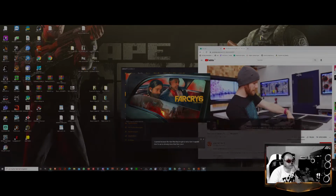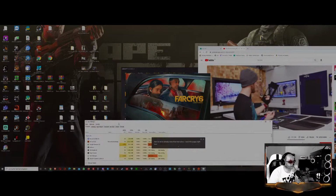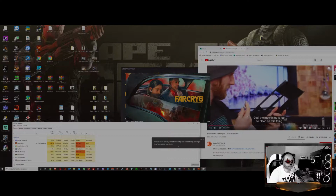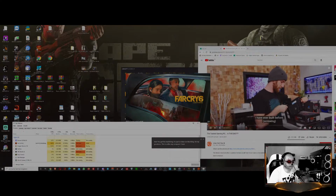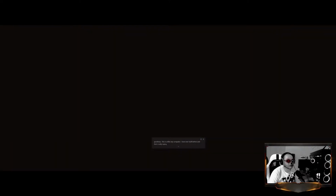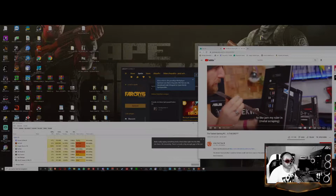Next piece I need, this puppy right here. Okay. God, the machining is just so clean on this thing. Oh my goodness, this is unlike any computer I have ever built before, and that's really saying something. Look at that. It slides just so into the little slot there. Oh, interesting. There's actually a big enough gap to jam my room.